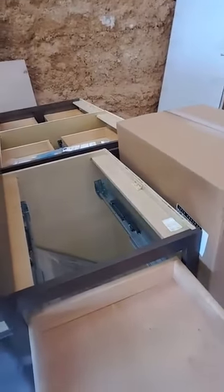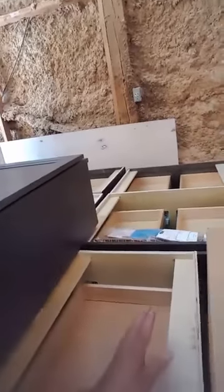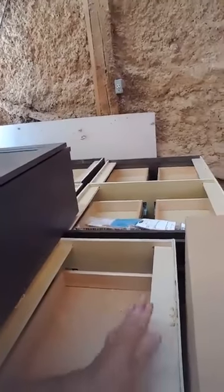But again, I want to show you everything in here is soft close hardware. And also, look at this. A twin I-beam construction. Top quality stuff. All plywood construction cabinets. We have it in slate, we have it in gray, we have it in white.